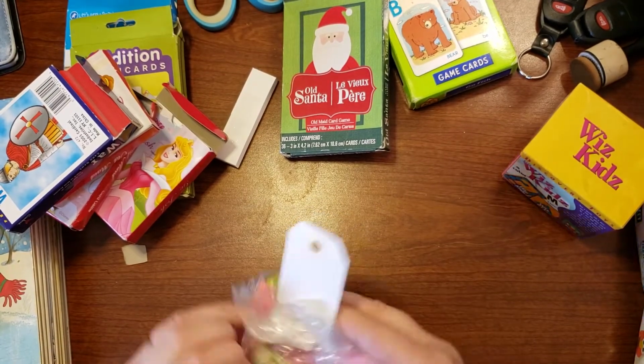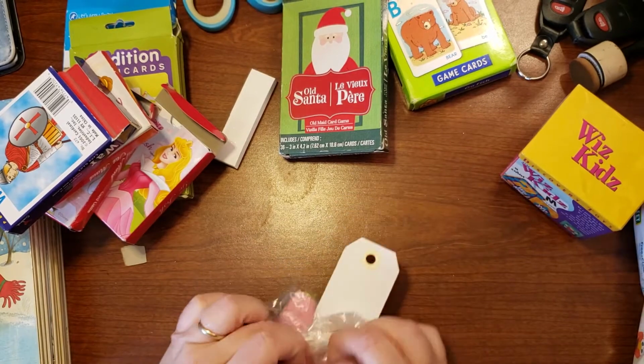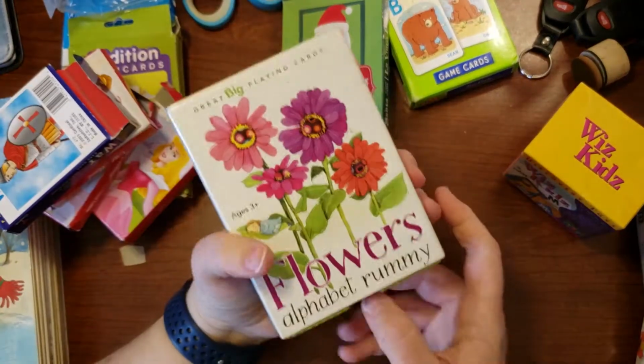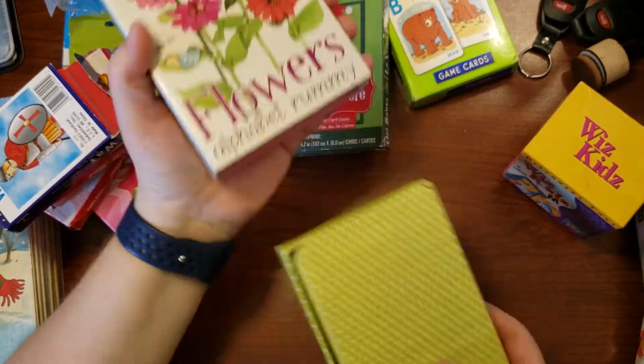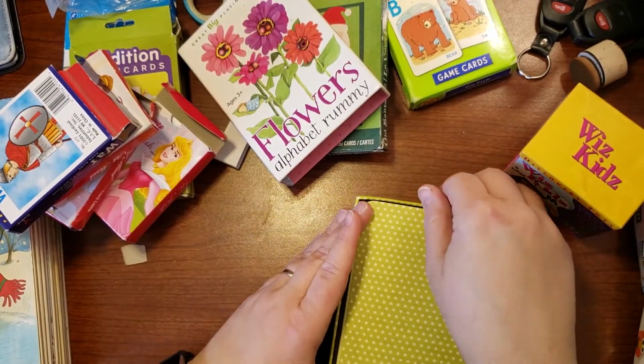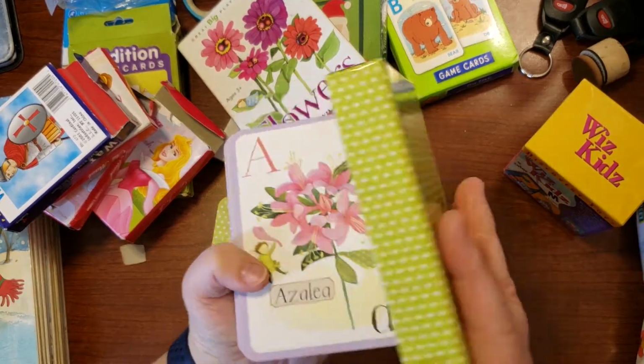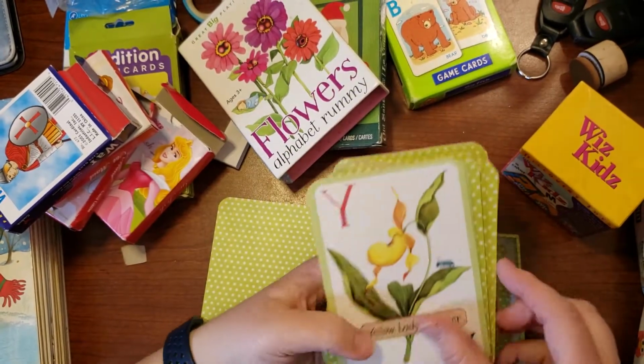This was $3, but they looked really nice. It's even in a nice box. So these are Alphabet Flower Rummy. Ooh, polka dots. I like polka dots. Yellow lady slippers, one of my favorite flowers. They remind me of home.